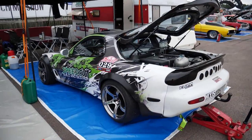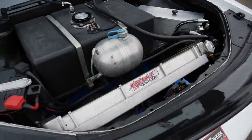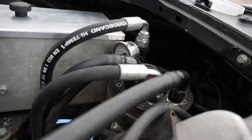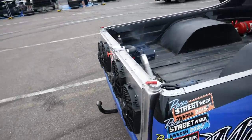Nice looking RX-7, and I think this is more like a drift build than a drag racing car. Has radiator and fuel system, even a little pressure gauge there on the surge tank. Interesting location for the radiators.